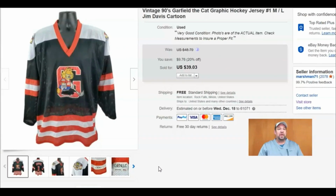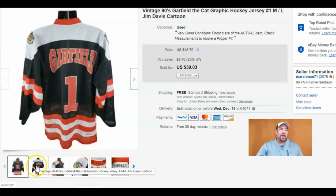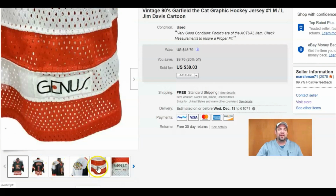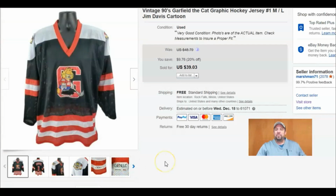Okay, first we got this vintage 90s Garfield the Cat hockey jersey. I picked this up at a mom and pop charity thrift shop here locally. I think I paid $2 for this. It sold for $39.03. Just a really cool, unique item. It had a lot going on for it, you know, just big graphics, patches, everything. Who doesn't like Garfield the Cat, right? And this sold in just a couple days of me listing it.